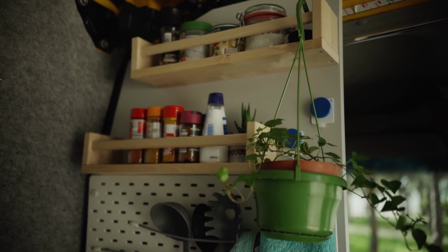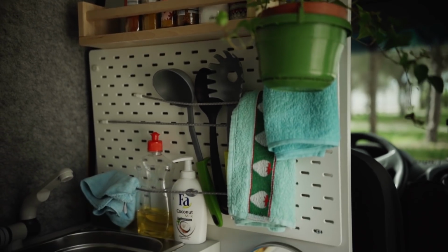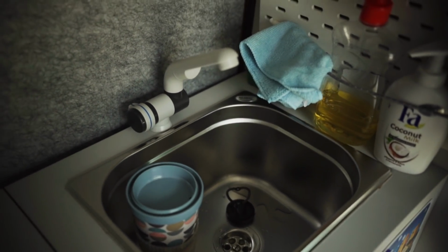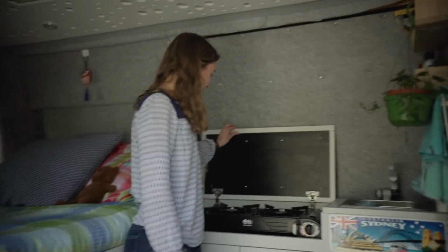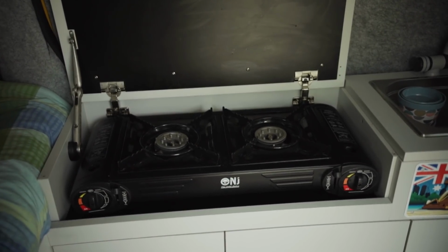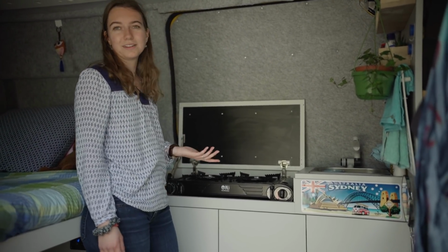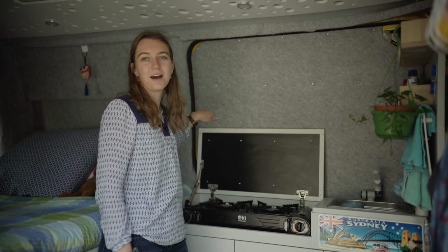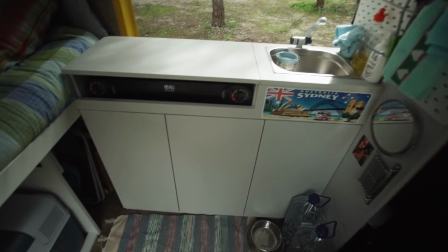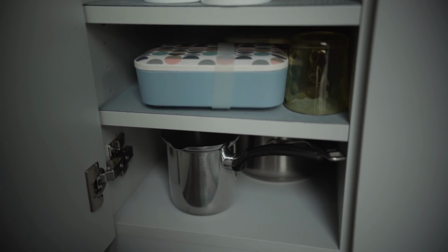Here we come to our kitchen area, some racks for our spices or plants or whatever. Then we have our sink here. We have to refill our water probably every 3 days, around that. We have our 2 stoves, which are both with a gas bottle. Here we have a little protection for the heat. And if we want, as we have 2 sliding doors, we can open up here and have some fresh air while we cook. Our cutlery, our mugs, pans, plates and all that stuff.